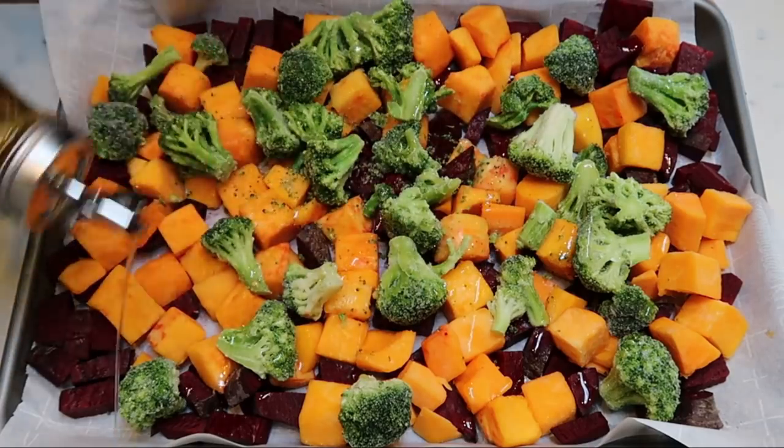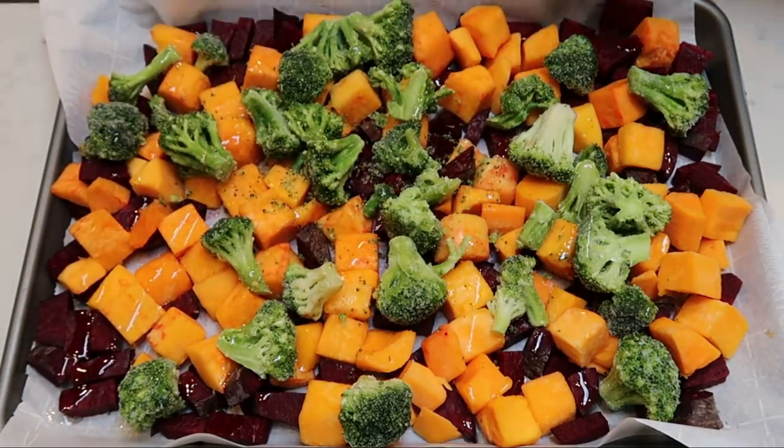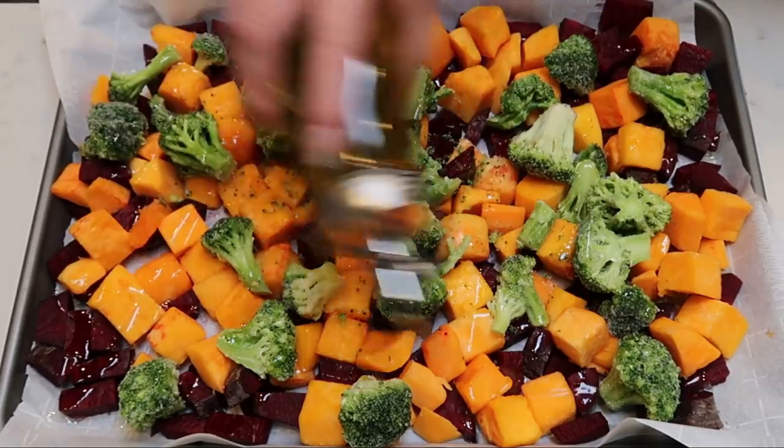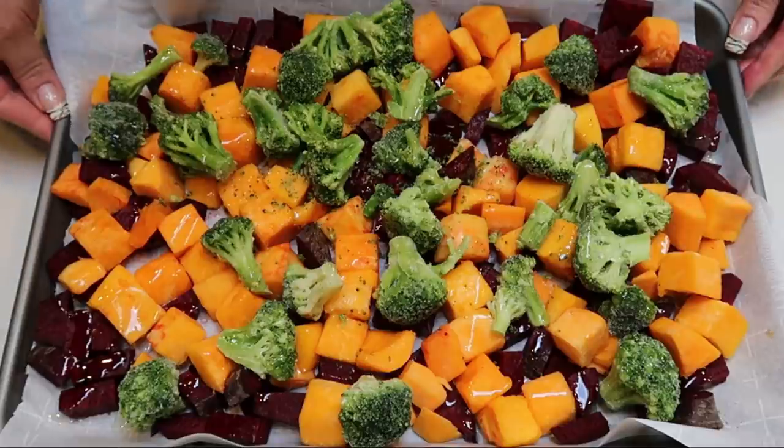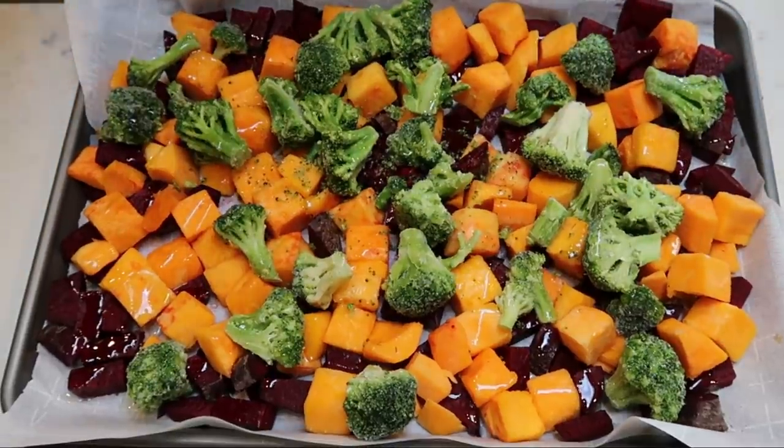So I usually do one quick swipe across and then one quick swipe this way, and I count about a tablespoon worth of avocado oil, which I believe is 4 points. So I will add an extra point to whatever my meatballs end up for the vegetables.